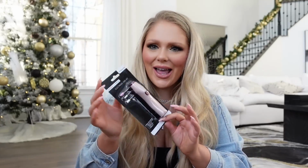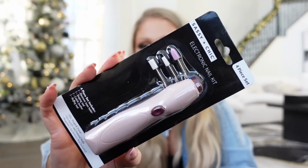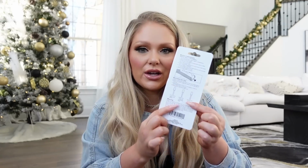Also, I saw this, which I had not seen before, and it intrigued me. This is from the Sassy and Chic brand, which they make a lot of makeup products as well at Dollar Tree, but this is an electronic nail kit. So it's like an electronic little nail drill. I was very interested to see how this worked because I do my nails myself at home. And I have a nail drill that I got off Amazon a couple years ago, but it keeps dying on me. I think it's served its time. So I was looking into getting another one and I was like, let me give this a try. It comes with a cuticle pusher, a buffing tool, and a shaping tool. So if you do your nails at home, could be a cool little thing to get. So I grabbed that, and I can definitely update you guys on how that works because obviously I just came home, I haven't taken it out or tried it yet, so I'll keep y'all updated.